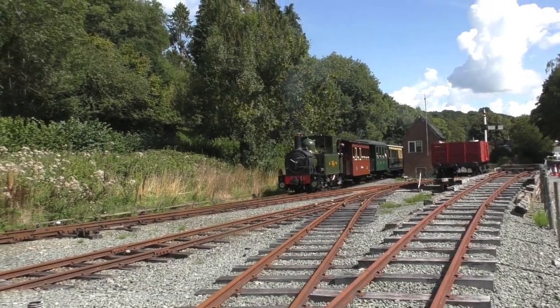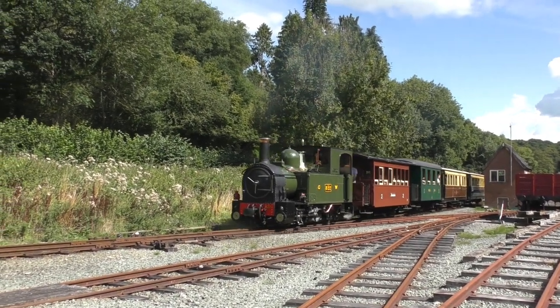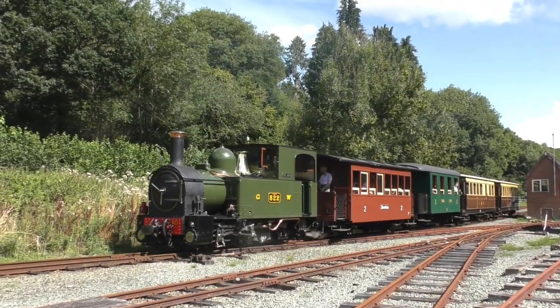Notice the complete lack of smoke from the chimney. The locomotive was testing a new form of manufactured coal, which the driver said was very good.